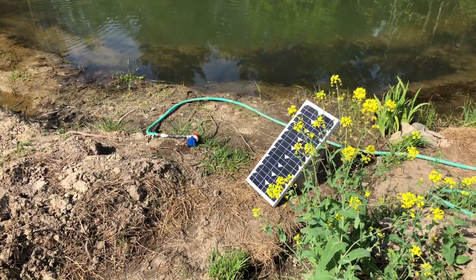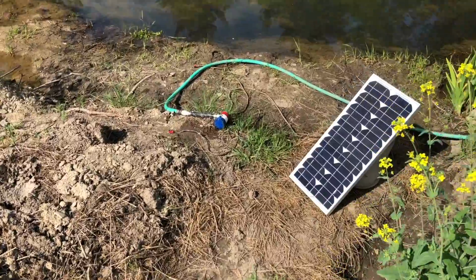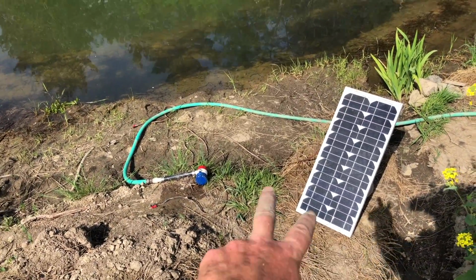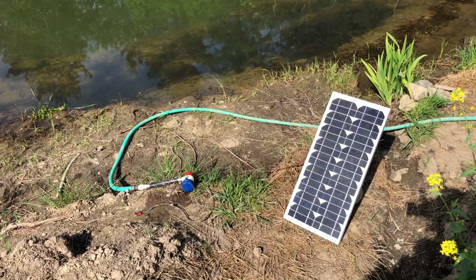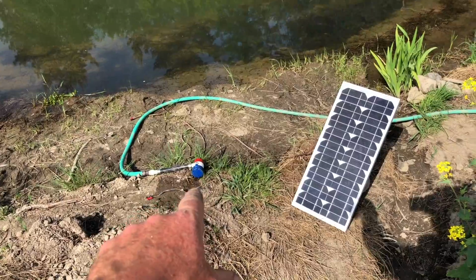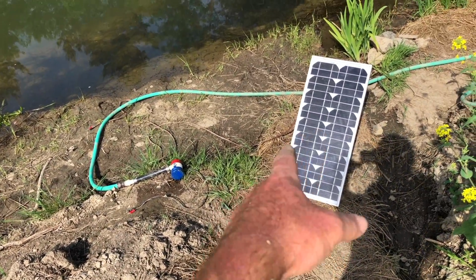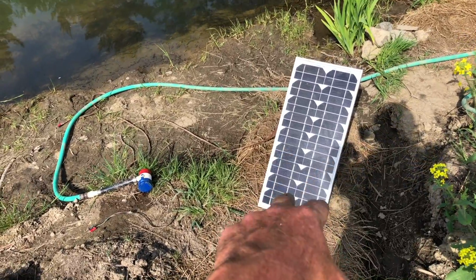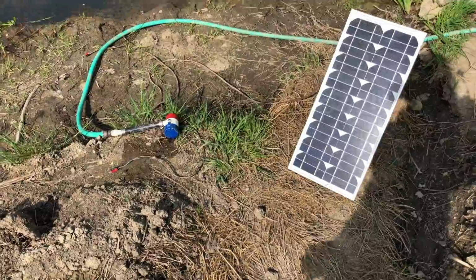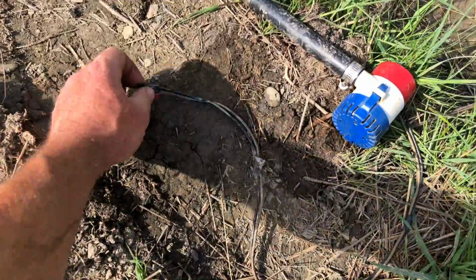We've been working with a very, very simple way of lifting water from the pond into this structure. There's some tech, but nothing too crazy. Undersized panel for sure, but it works enough. This is a 25 watt, 12 volt solar panel, and that is a 500 gallon per hour DC bilge pump. You can find these for free from people getting rid of them, but $20 or $30, maybe $40, that's about $25.